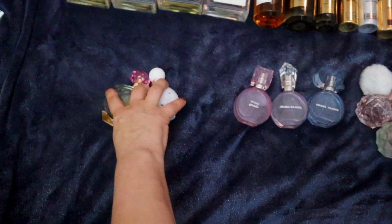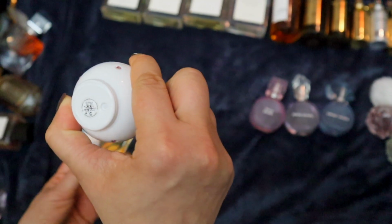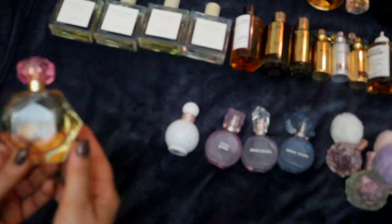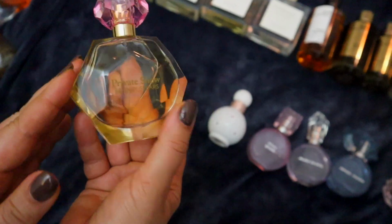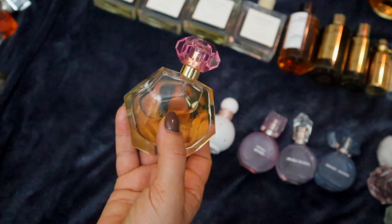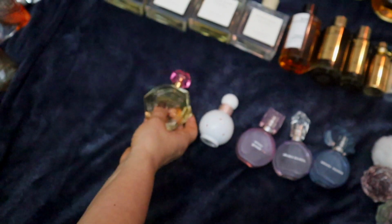And we're ending with Britney Spears. This is Fantasy Intimate Edition. Brilliant scent. And then we have Private Show. This is super yummy. This is like dulce de leche, beautiful scent. I mean, not classy beautiful, but yummy beautiful. But both of them are staying with me.